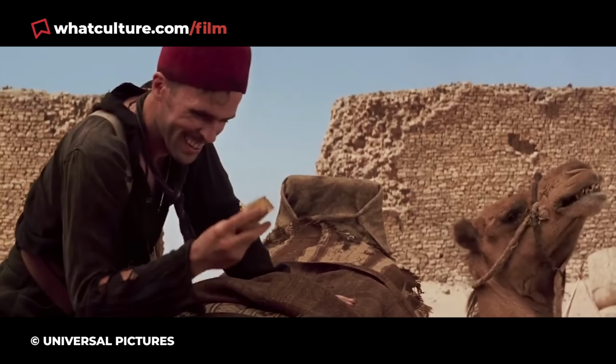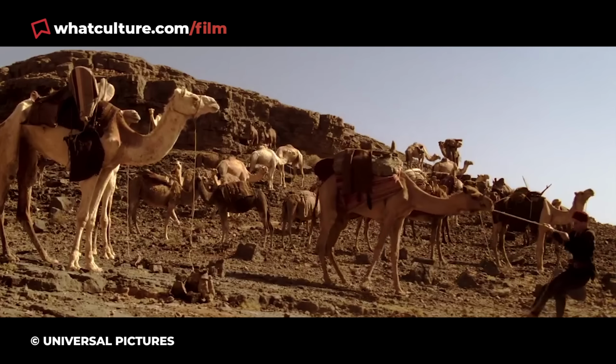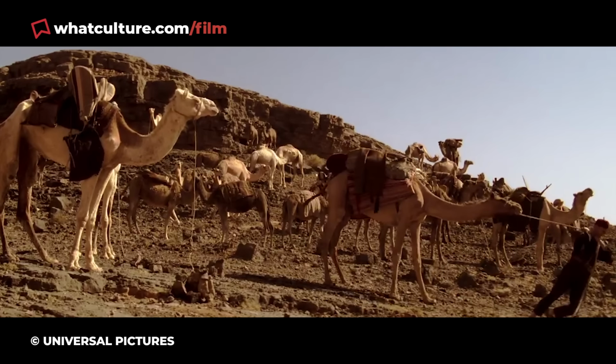After Benny steals gold from the treasure room, he tries to place his riches on a camel. The camel is having none of it though, refusing to move the way Benny orders him to. Although it looks like the camel was probably trained to act this way, that's not actually the case.